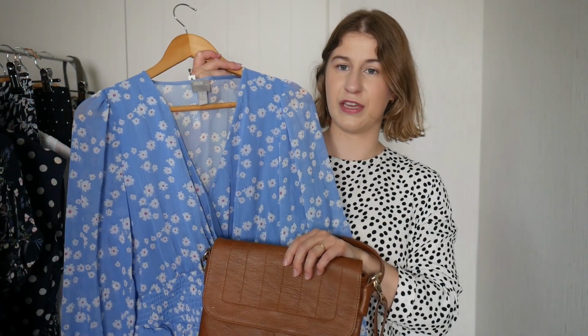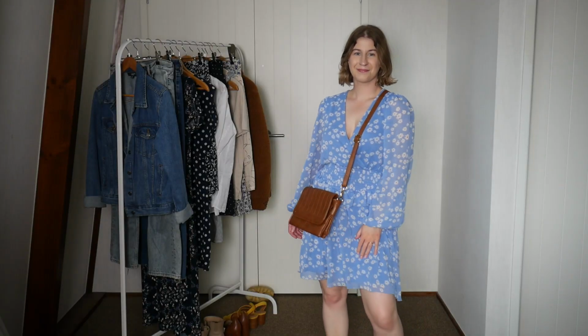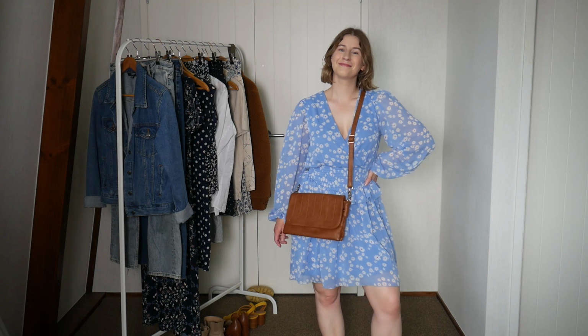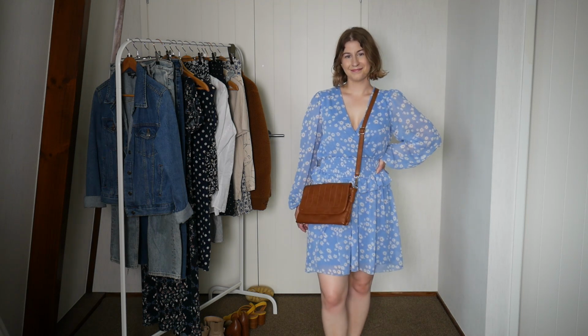And then lastly for the brown outfits, I wanted to show you how I would style this brown bag, which generally I would style with anything because it is very neutral. But the particular tone of this bag I thought would look quite nice with a light blue. So I'm actually going to pair it with this light blue dress from ASOS, and I think that that will look really lovely together. But I have worn this brown bag with all my blue jeans, my blue dresses, my blue skirts, so it is very versatile, but that's just the particular outfit that I'm going to show you today.